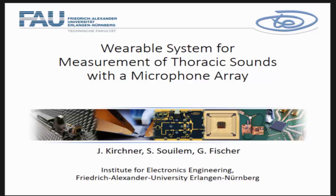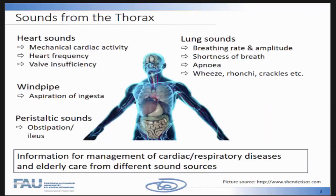I will talk a little bit about the concept of a wearable sensor for measuring sounds from the torso, from the thorax. After the previous talks, I would like to ask you for excuse that we're still at a very early stage of the project. So I will present the hardware setup and first measurement results on that. Then let's step right into the introduction.